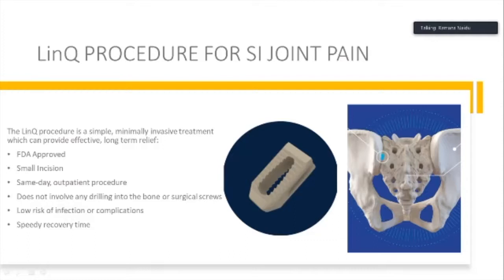There's a very, very low risk of infection or any other complications because we are working in the joint. There are no major vessels. There's no major nerve around that area. So it is a very safe procedure. And it's a quick recovery time. I mean, usually people are feeling pretty good. I don't even prescribe routinely any pain medications afterwards.